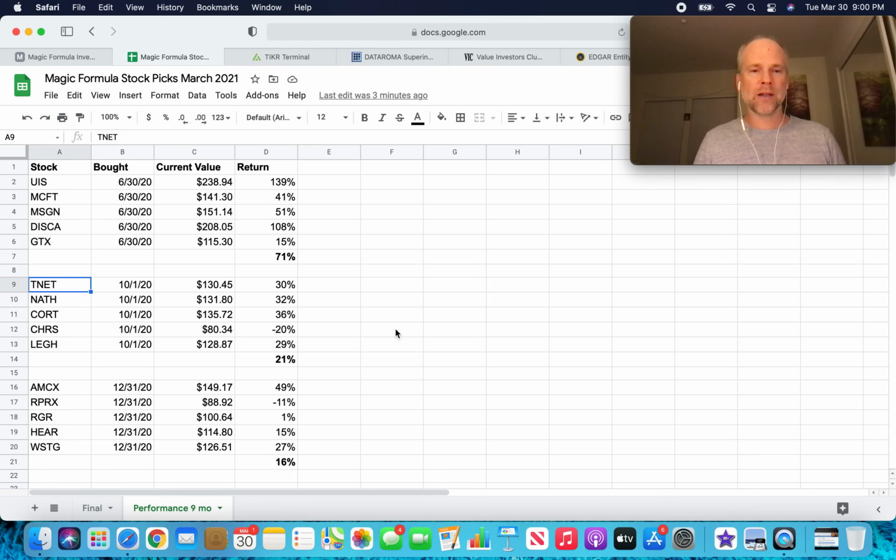This batch 6 months ago, 21%. That's great for 6 months. That's fantastic. I'm very happy with that. You can see there's a bunch right around 30%, and that's awesome. If I could do 30% in a year, or even 30% in 2 or 3 years, that is very good. 35% a year is a double every 2 years. So these are fantastic numbers. I'm very happy with them.